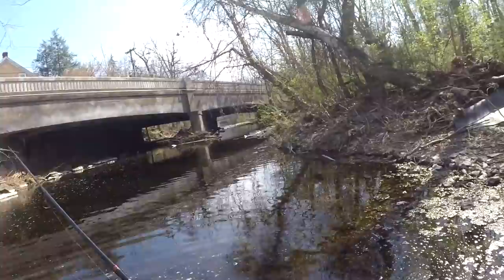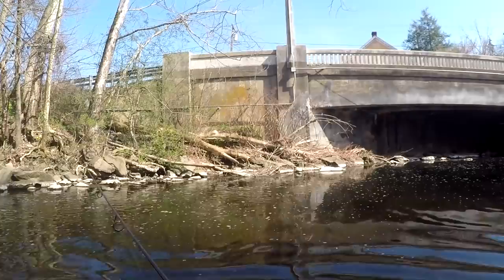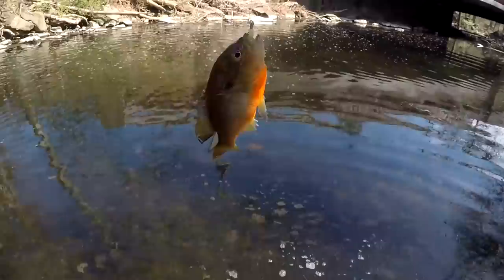I don't know, it looks good. Well, just because it looks good, that don't mean we're gonna catch fish, but it looks good. Oh yeah, fish on. Whatever it is coming up. Oh, we got this one today already. The red-breast sunfish. This one's a nicer size too.